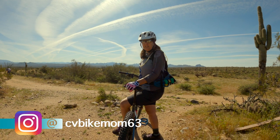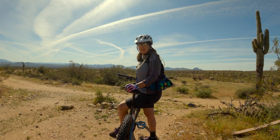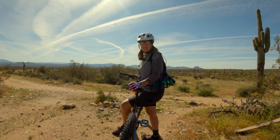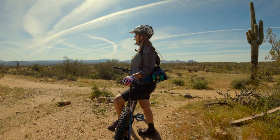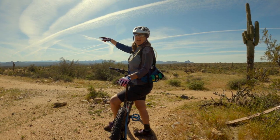McDowell is really special because it has these competitive tracks. So there's three. There's the longer loop, the sport loop, and the technical loop. And they're all directional. And whoever the faster trail user is has the right of way. We're coming into the long loop kind of in the middle. It's 7.7 miles if you do the whole thing. It's gonna take us around this way, and we're gonna end up back at the staging area.